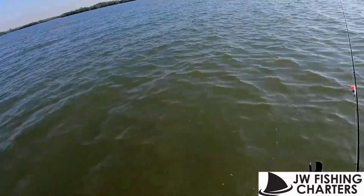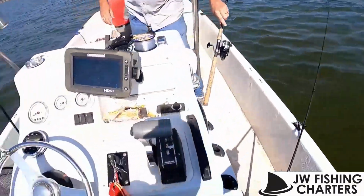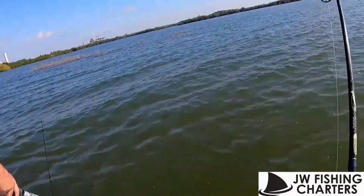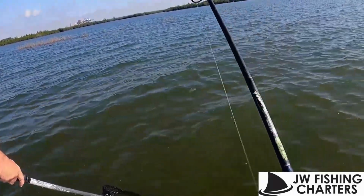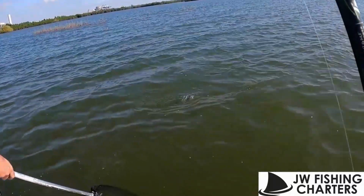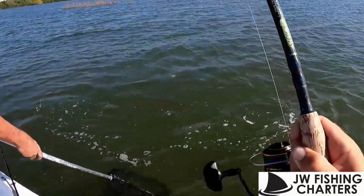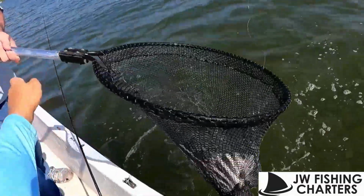It's not even fighting. Oh, it's a big sheep. It's a huge sheepshead. That's what was pecking at it, stealing the shrimp. That's what probably did it to me too. Drilling with the head. It's a nice sheepshead, isn't it?